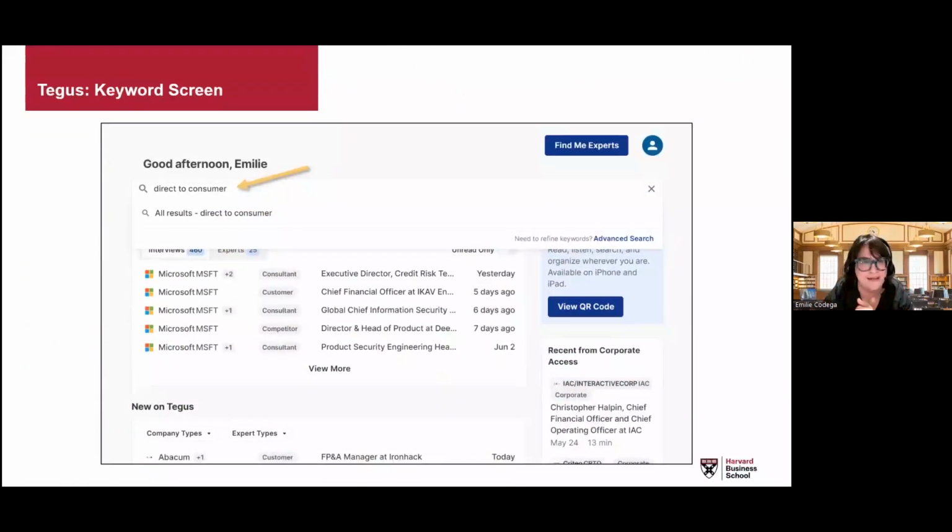And here's a look at Tagus. I feel like it's said different ways, and whatever way I say it is probably the wrong way. We have calls with them and I note it and then I call it the wrong thing. So here I just did a quick search of direct to consumer to see what might come up. I will say that it says here "find me experts." That is more of a call out for your corporate customer as opposed to us.